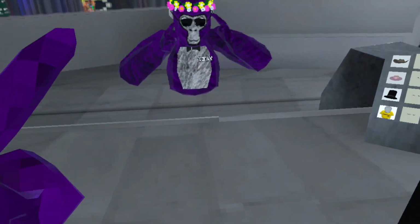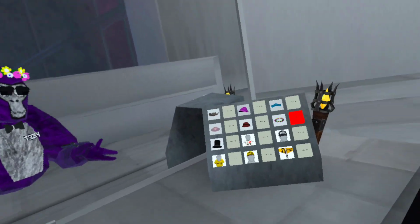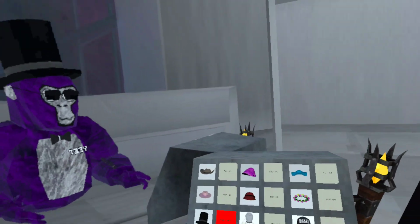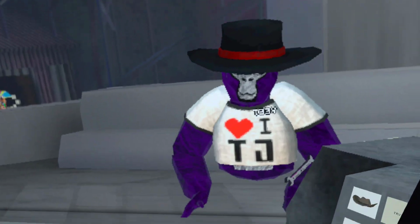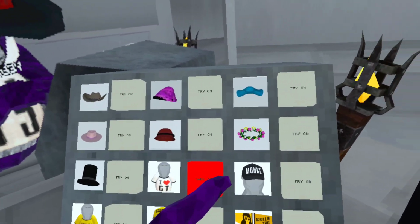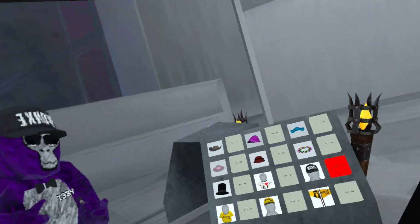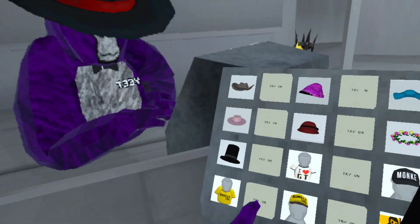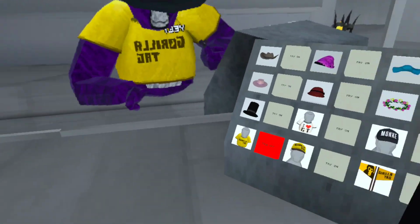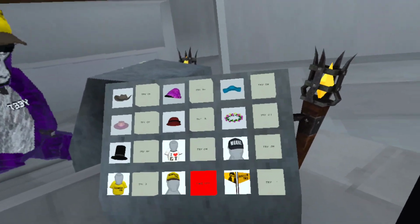Now we have another moderator's cosmetic, the flower thing, 5 out of 10. Top hat, 7 out of 10. Shirt, makes me look fat, 4 out of 10. This monkey hat, 8 out of 10. Another shirt that makes me look fat, 5 out of 10, because it's better. Yellow hat. 6 out of 10.